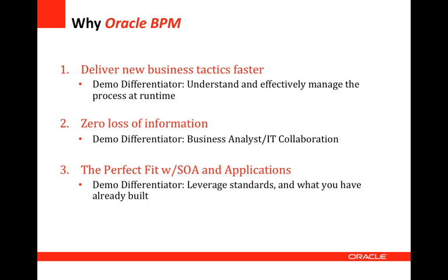And the final point is that Oracle BPM is the perfect fit for our SOA platform and extending our existing applications footprint. So we're going to look at within this demo how Oracle BPM can fit in perfectly with a SOA platform calling into our SOA service framework, and additionally how we can leverage out-of-the-box capabilities within our native applications, expose that functionality where needed, but also provide the platform to extend those applications where needed.